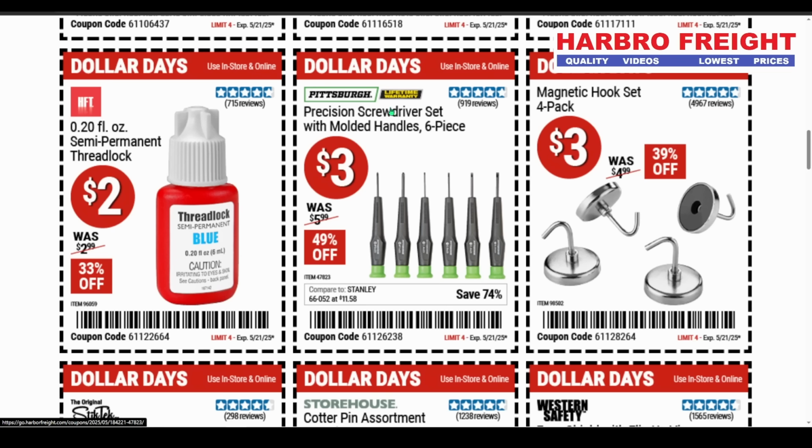Then we have the Pittsburgh precision screwdriver set, okay, with molded handles, 6-piece for $3. 49% off. That seems pretty decent. You need these here every once in a while. And they look like they have nice, comfy, girthy grip for $3. Save 50%. And then we have these magnetic hook sets, 4-pack, $3. Almost 40% off. They were $5.